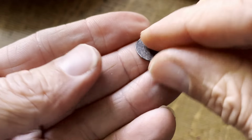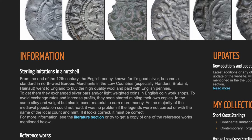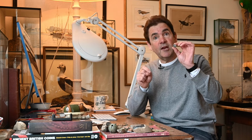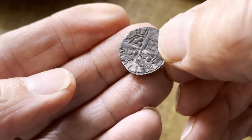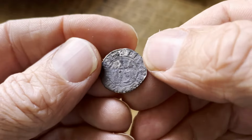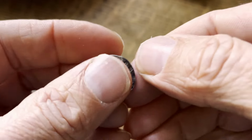Now, there's a very good website, and I'm just going to leave the link to that because it explains sterling imitations, as it says itself, in a nutshell. I had some dealings with the guy who did this site once over a coin I found a few years ago now. He's extremely friendly and he knows a lot about these coins. The long and short of it is that the English coins were a better quality coin in silver content, etc. And the point of some of these imitations is that the quality wasn't so good. So if it was being mistaken or was being exchanged for an English coin, you were quids in.